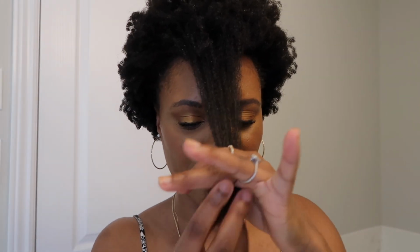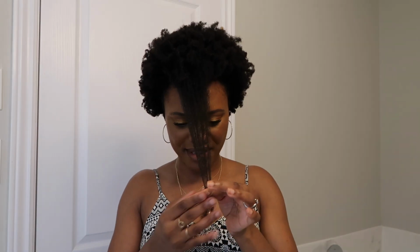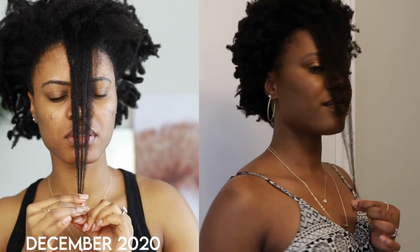So this is the front of my hair. I am going to be ruining my wash and go by doing this, but I mean, she wasn't that defined anyway. All right, here is the front of my hair. I do feel like I need a trim, so we are gonna take care of that later on, but this is the front.